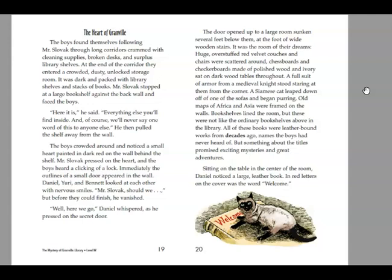Huge, overstuffed red velvet couches and chairs were scattered around. Chessboards and checkerboards made of polished wood and ivory sat on dark wood tables throughout. A full suit of armor from a medieval knight stood, staring at them from the corner. A Siamese cat leaped down from one of the sofas and began purring. Old maps of Africa and Asia were framed on the walls.